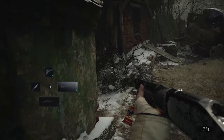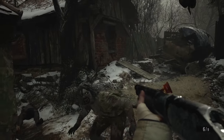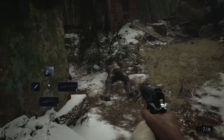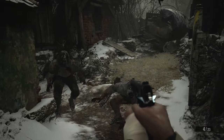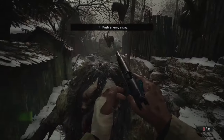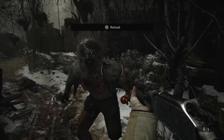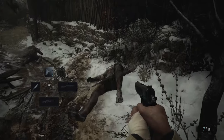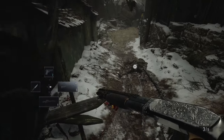This is my secret technique. Salmonella shot. We're gonna kill werewolves with the power of botulism. Oh, back up. You did a little double dash forward. Oh, for a second, it sounded like there was one behind me. Now we're good.